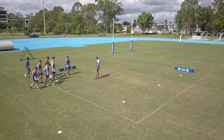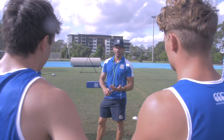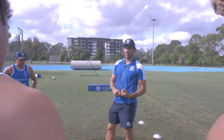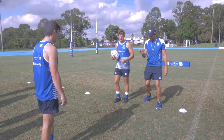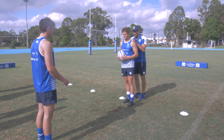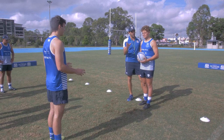Morning, gents. We're going to continue our work on our tackle this morning. We're going to micro-skill the importance of our arm grips in the tackle. The way we're going to do that, I'm just going to demonstrate with Noah and Byron here. All you're going to do is walk towards Byron. And just for the sake of the drill, I want you to make one change of direction pretty early so he knows whether you're going to go to his right or left shoulder.